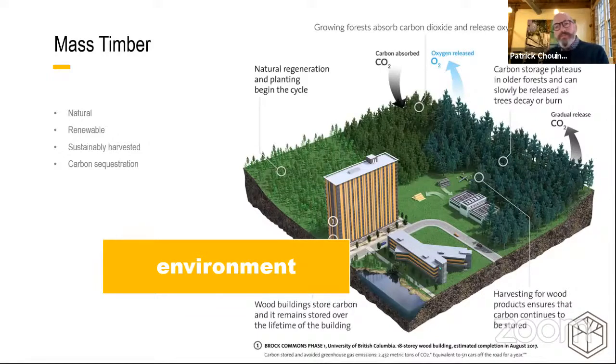And if you manage your forest properly, as we do in Canada, US and elsewhere, and you use wood to construct things, and in this case, buildings, you've created a system that's the complete opposite to the concrete and steel industries, which instead spew carbon dioxide into the atmosphere, to one which, in fact, removes carbon dioxide from the atmosphere and stores it in the form of these beautiful buildings.